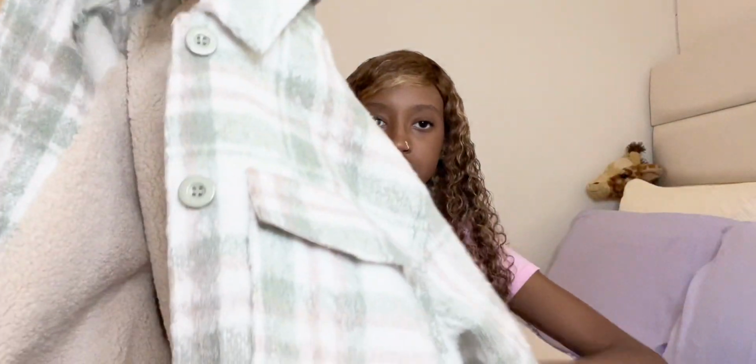Next up, we have this, it's Teddy too. It is a cute little plaid jacket, like Sherpa on the inside, whatever it's called. I think it's Sherpa. And a really soft material on the outside. Love the materials. It's very heavy duty, very sturdy. I'm gonna be staying warm, and it's got a cute little pocket in the front.